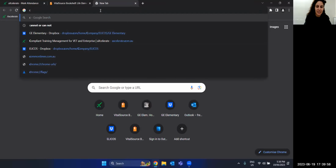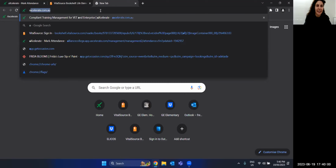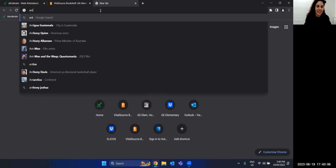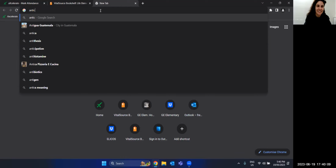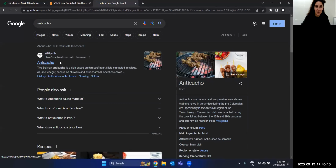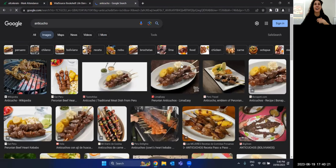Anticucho. So this is very common in Peru. So this is cow's heart. So they'll make it like a barbecue. Anticucho. I would try this. I never have, but I like the idea. I wish we had it here, but okay.